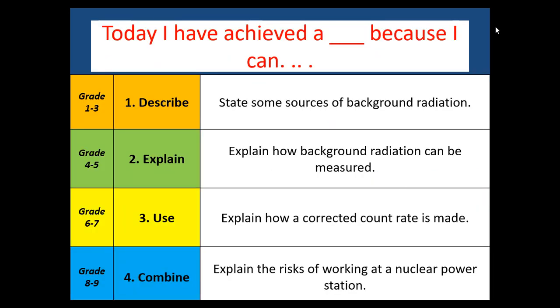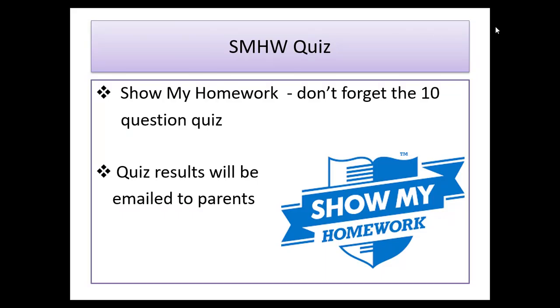Okay, so now copy and complete the plenary statement, please. And as ever, there is now a 10-question multiple choice quiz to be completed.